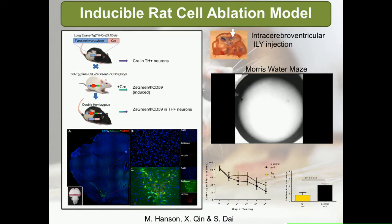And again, we did the same, wanted to make an inducible version of this in the rat. So ours is basically the same construct. It's a floxed stop HCD59, but we also added ZS green, so we had a reporter. And so in this case, we mated it to, there aren't a lot of Cre driver lines in the rat right now, so we had access to one where the Cre was being driven by the tyrosine hydroxylase promoter. So this will express Cre primarily in the TH positive neurons in the brain.